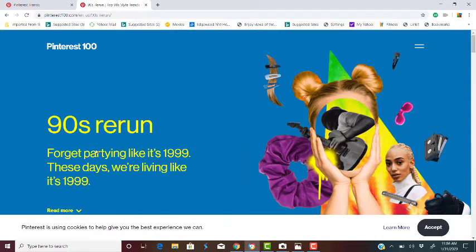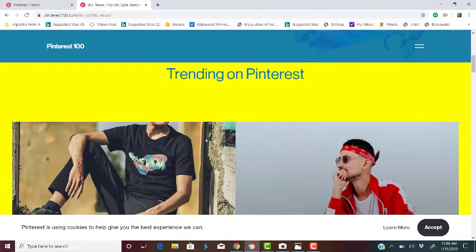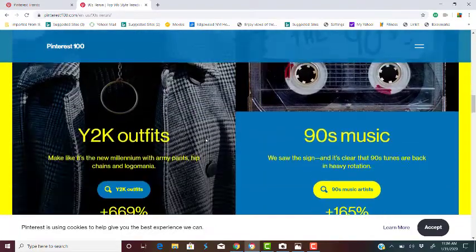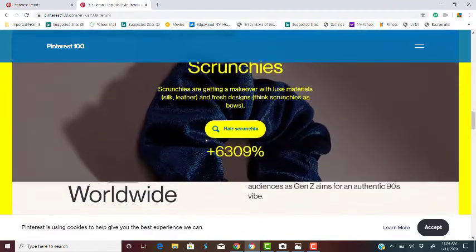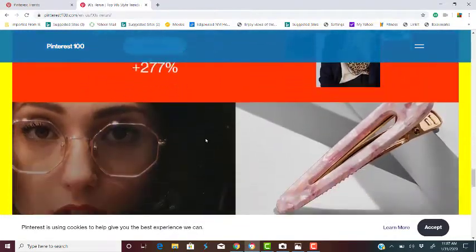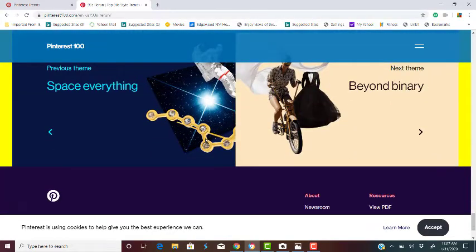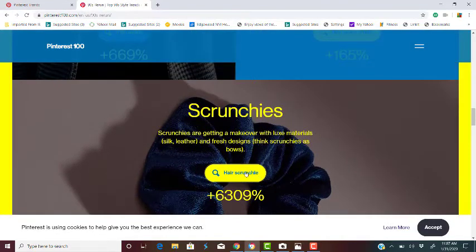So these are all the things that are trending on Pinterest right now, like the top trending things. So we have 90s cartoons, hip hop parties, Y2K outfits, 90s music, scrunchies, braided hairstyles, grunge fashion, 90s streetwear, hair clips, lip gloss and liner. Okay, so let's look at scrunchies really quick.